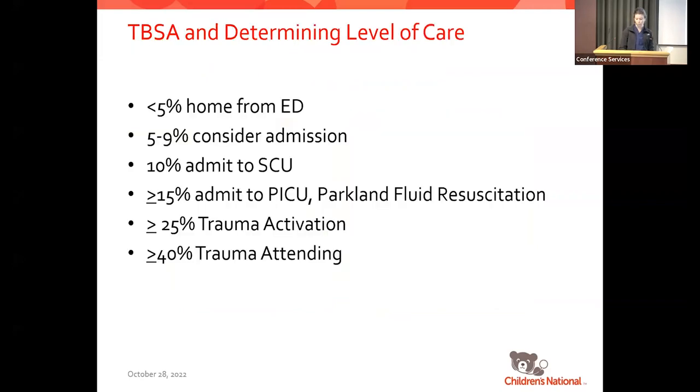Now, why does this matter? Our total body surface area matters because it helps us to determine the level of care that is needed. So a patient with less than 5%, there are exceptions to all of this, but typically can go home from the emergency room. 5 to 9%, we're thinking about admission, especially if they're a toddler, they have URI symptoms, it's the face, things that we're thinking about is maybe fevers, not eating well. Anyone with 10% and up is going to be admitted.